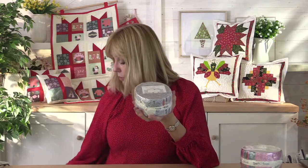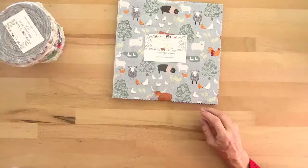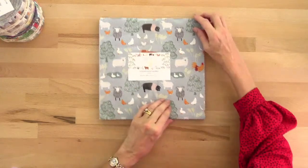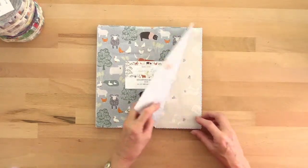This one is Country Life. So we've got the Country Life fabric strips, again, 42.5 inches. But we also have Country Life 10-inch squares. And again, not very many. We just can't get hold of these at the moment. They fly out. So this one, I'm not going to undo it all, but we'll have a quick flick through.